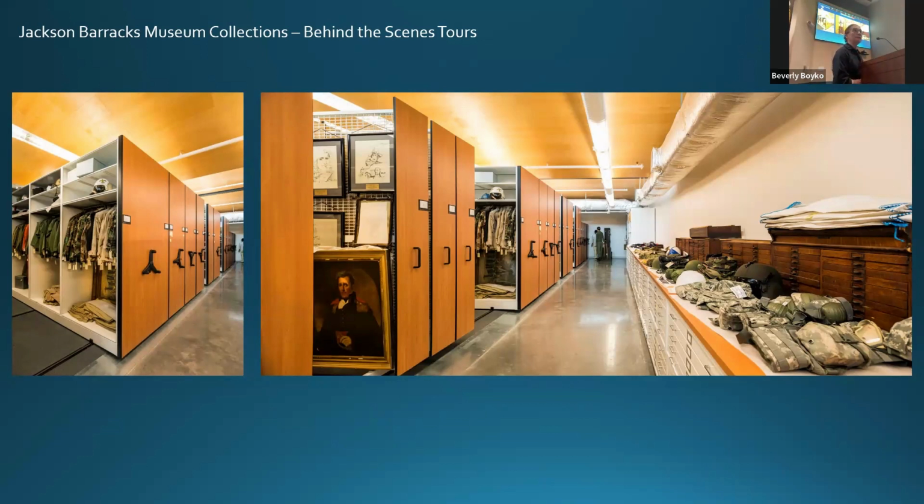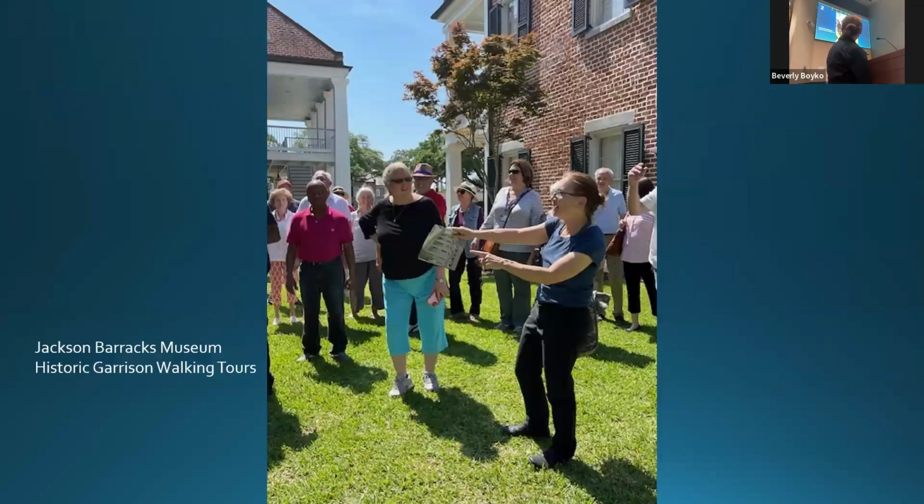So if anybody has collections from the Louisiana National Guard, we focus on the Louisiana National Guard and militia story now. We used to do, under General Fleming and predecessors, all military history in general, but now we really zoom in on the Louisiana militia story. But we do have lots of collections.